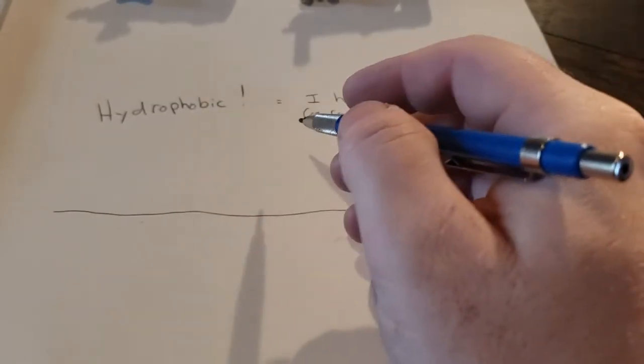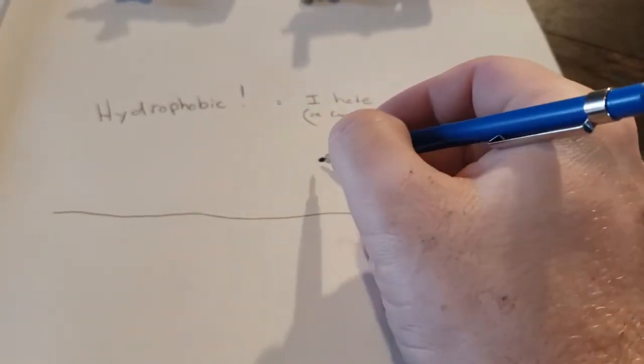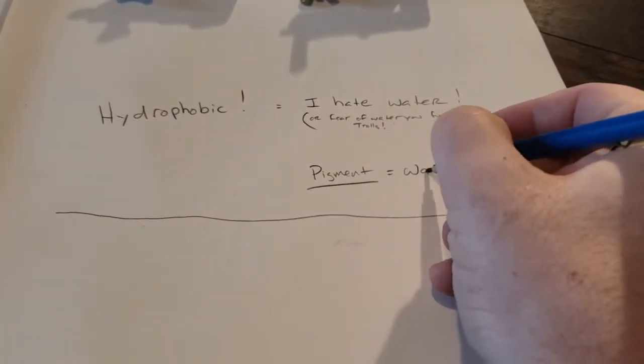Anyways, why are hydrophobic substances important in tattooing? Well, hydrophobic substances are going to repel things that are water, right? So if we use something like pigment in our tattoos, pigment is water-based.